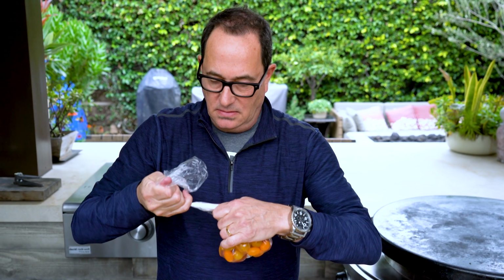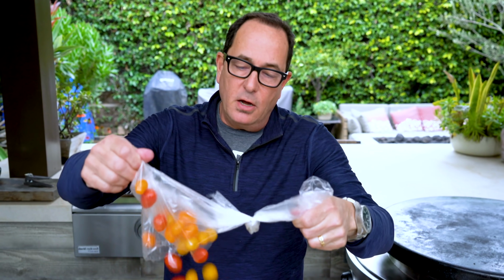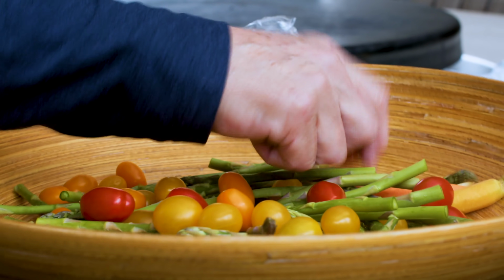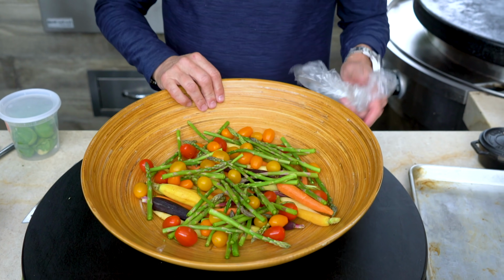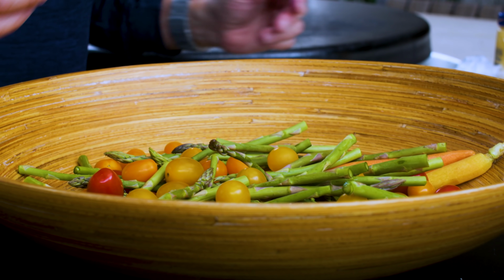Next up, tomatoes. I love a tomato when it gets all soft and squishy and starts to give off its juices. And they're gonna be amazing in here. I lost my train of thought for a second. But I've got yellow, I've got orange, and I've got red. Who doesn't like that? Change it up. If you only have red, put them in. But I'm telling you, look how beautiful this is getting right now. We eat with our eyes, and you want the food to be beautiful.